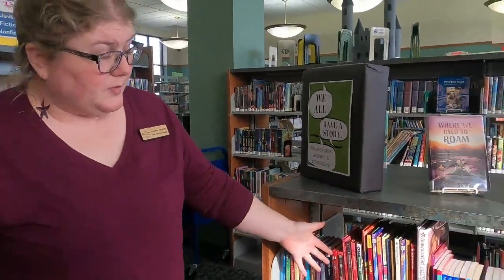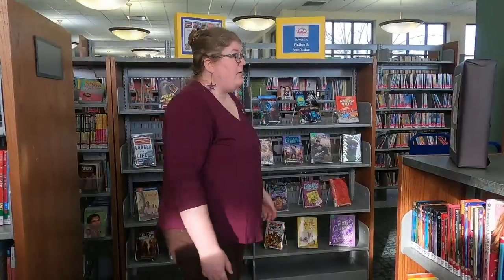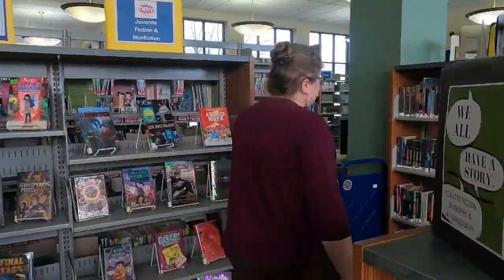And then on these shelves below, you'll see the call number says J-Pop. These are our popular series and favorite characters. So you'll find things here like American Girl, 39 Clues, Disney, Star Wars, Pokemon, Girls Survive, Great Escapes, You Choose, all that kind of stuff is going to be here. Now we're going to go over to our main sections.